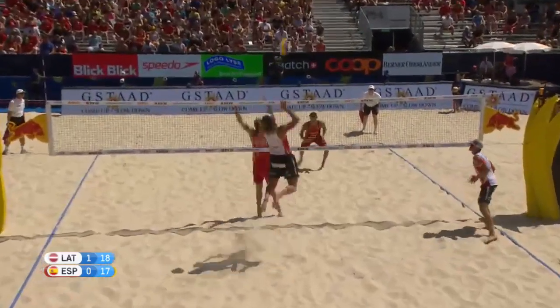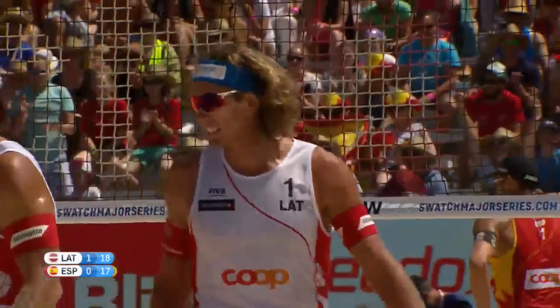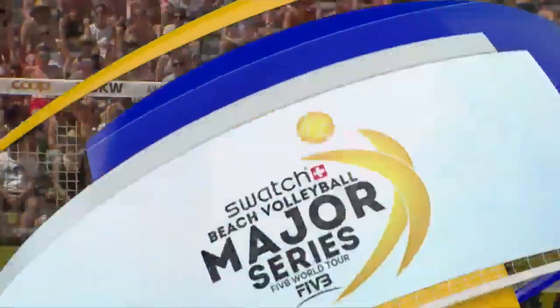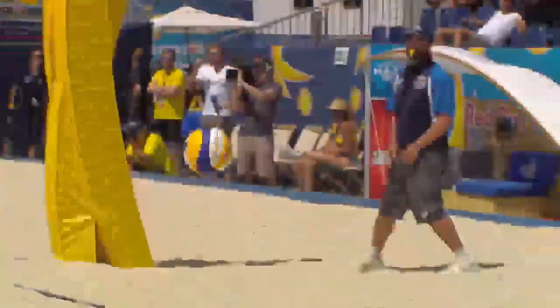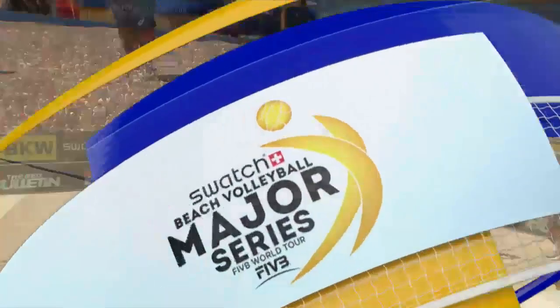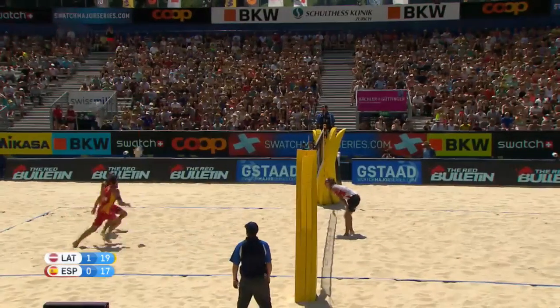There it is again. Samoilovs' serve receive has been impeccable. Perfect, nearly. And then when he's given the nice set from his teammate, Smedins, here again, Latvia put the point on the board. Yeah, the defense is set right now. It's just a little bit too predictable. And Samoilovs knows what's happening, keeps finding the open court.